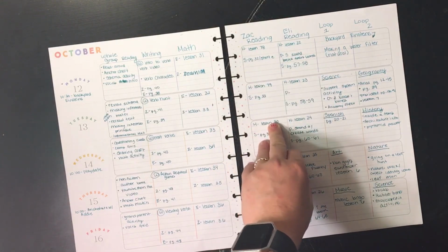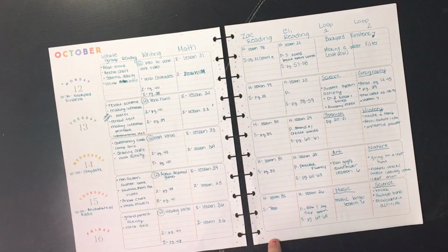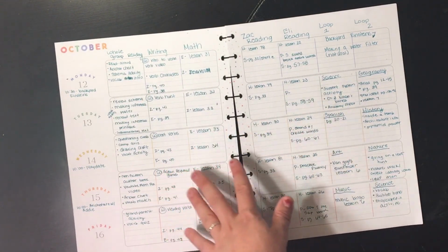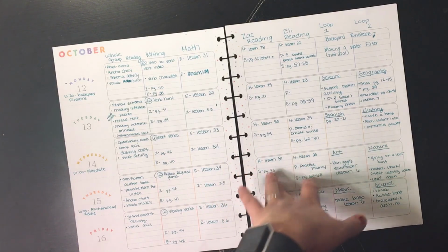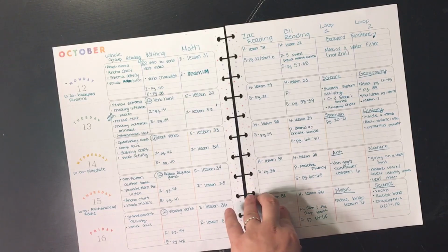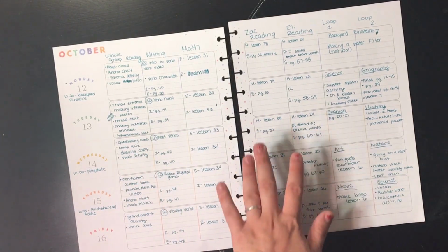So he does lesson 78, 79, 80, 81, and 82. And he also has Raz Kids where he does leveled readers, and he does read chapter book readers to me for the week as well. And I just let him pick whatever chapter book he's reading at the moment. He started Nate the Great today, so he's probably going to want to read that to me every day this week. But again, it's totally up to him, both of them, what they want to read to me.